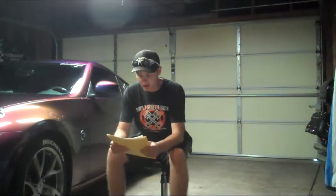Next up we have the Motordyne Catback Exhaust system with the burnt titanium exhaust tips. That cost about $1,894.95. Now I didn't have to pay anything for installation because me and my friends actually installed it ourselves, so that worked out nicely there. That's probably my second favorite mod, the first being the wrap.